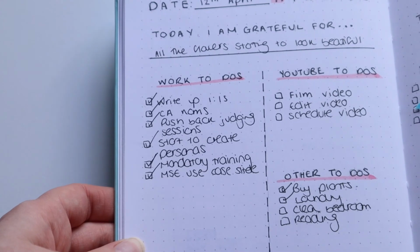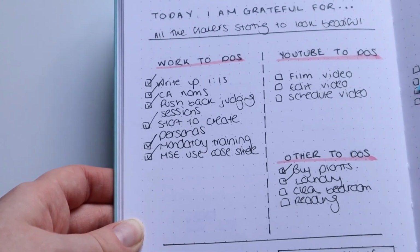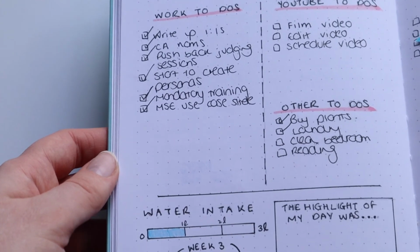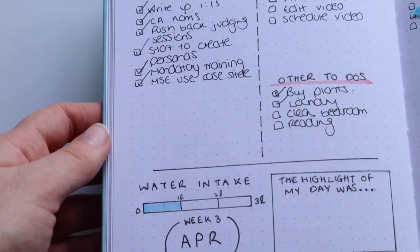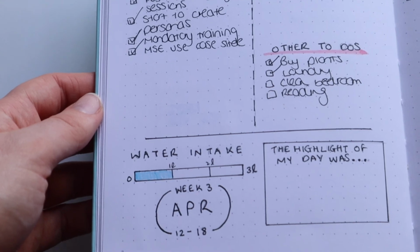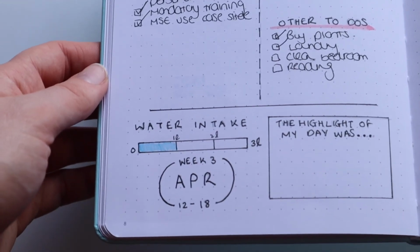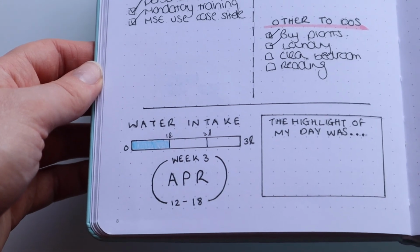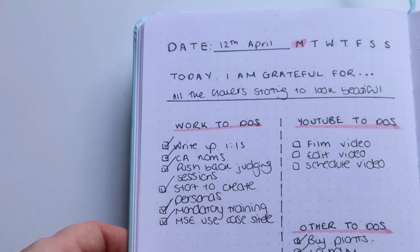And then on the left hand side, I've got my work to do. So this is my sort of 9 to 5 work that I do. Usually there's a lot of to-dos in the day or key priorities, so I'll put them here. And then on the right hand side, I've got my YouTube to-dos and my other to-dos. So things I need to do for my YouTube channel, for my business, and then other to-dos are just random stuff, chores and all that kind of stuff.